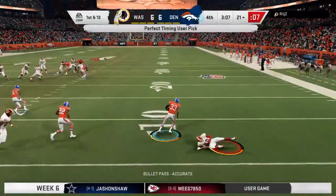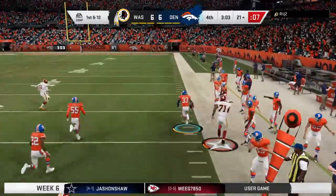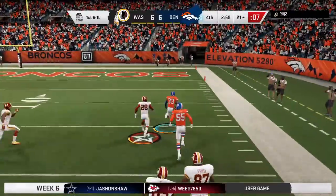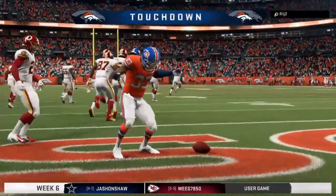They're going to look to throw. And this is going to be intercepted. A.J. Bouye with a pick. And he will score. Touchdown, Denver.